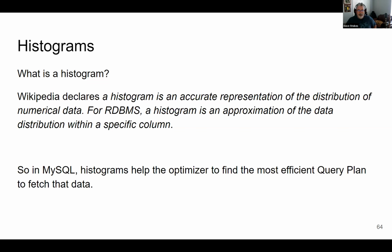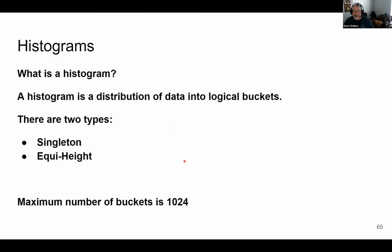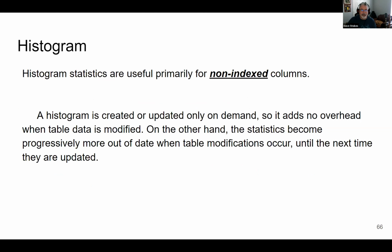Now, usually a histogram is an approximation of the data distribution within a column. And MySQL by default will assume the data is evenly distributed within a column, which is not a good thing all the time. And as Jonathan Champ says, blame it on the cloud. So we have two types of histograms with MySQL, singleton and equiheight, and I'll show you what those look like. And the maximum number of buckets you could have is 1,024. I like to think of this as putting your data into logical buckets.